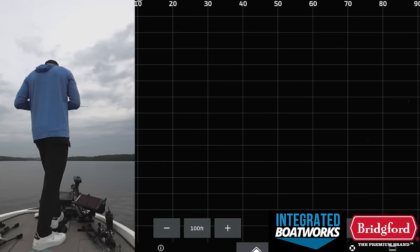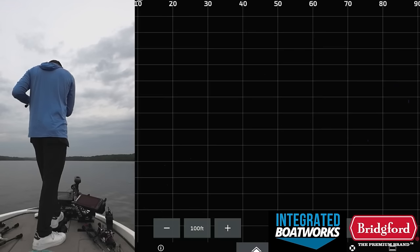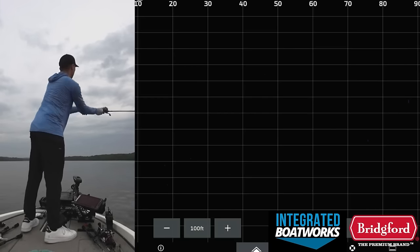I still think I can crank these fish though. I don't think this is the only thing I can do to catch them. Those fish right there look really good. They're positioned perfectly. There's my bait. Oh, they're schooling. Go get over there, tush.